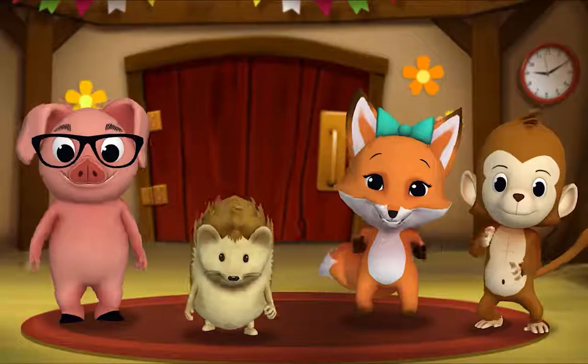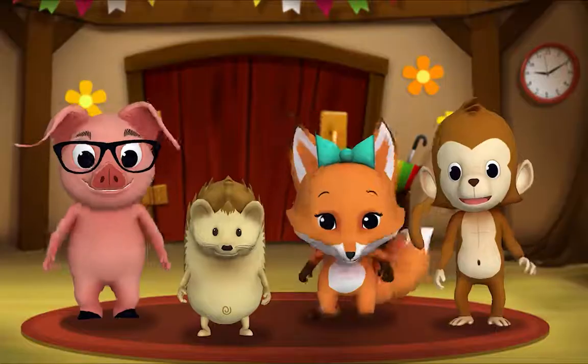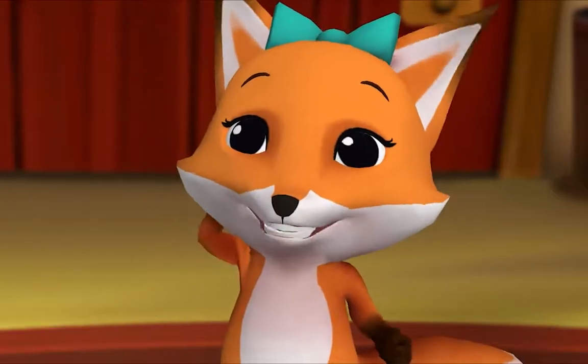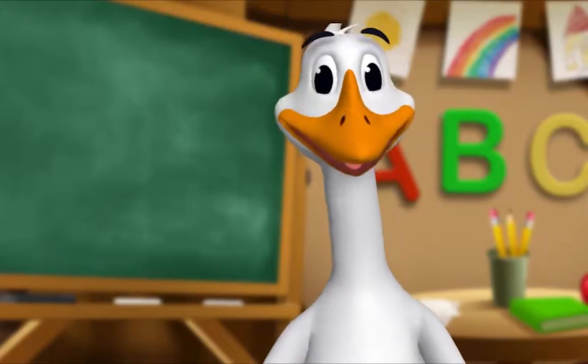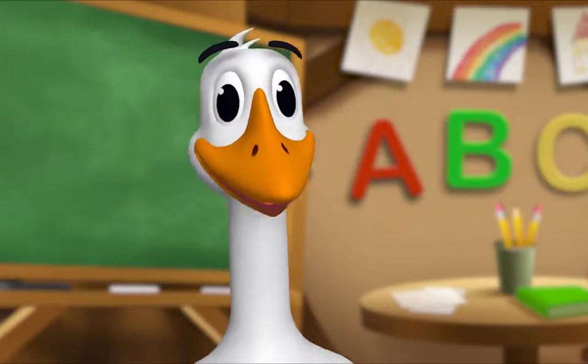It's story time. Yay! Gather round, everyone. What book are we reading? We're reading this one. It's called Little Ant's Big Plan. In this story, Little Ant gets an idea from a book he reads. Let's find out what it is. Let's begin.